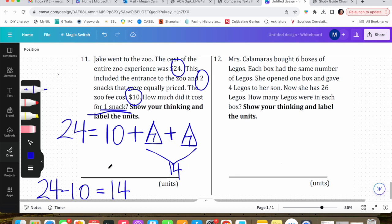I'm just going to add this up to make sure that I have everything correct. I know 7 plus 7 is 14. 14 plus 10 is going to give me the 24. Both sides of my equation are balanced. And my final answer here is going to be showing what was the cost for 1 snack. 1 snack, just one of these triangles, is $7. Ding, ding, ding. Okay, one more 2-stepper here, and this one is about me.